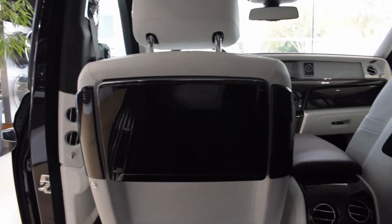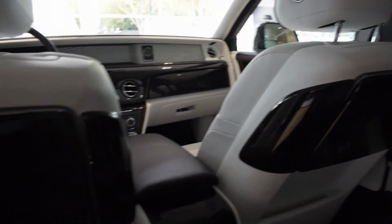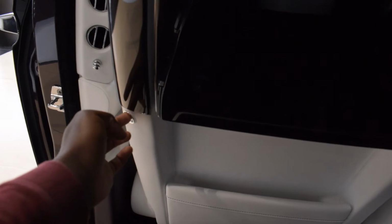So let's just have a look at what's happening in the back here. As you can see, nice cushiony pillows over there. Oh, it just drips of luxury. It's unbelievable. It's just insane. And then we have a screen here. I believe that pops down. Let me see if I press here what happens.